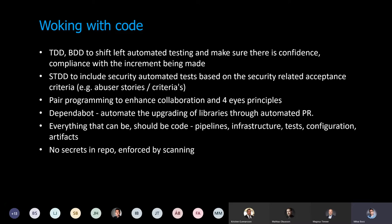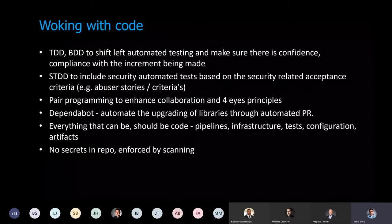Everything that can be should be code: pipelines, infrastructure, tests, configuration, and artifacts. Treating infrastructure provisioning and configuration as a software problem and following software engineering practices like version control, peer code reviews, refactoring, static code analysis, automated testing, continuous integration, and deploying the changes through the same kind of continuous delivery pipelines, make configuration changes repeatable, auditable, and safer. In other words, by having everything as code, we gain transparency, auditing, confidence, and compliance.